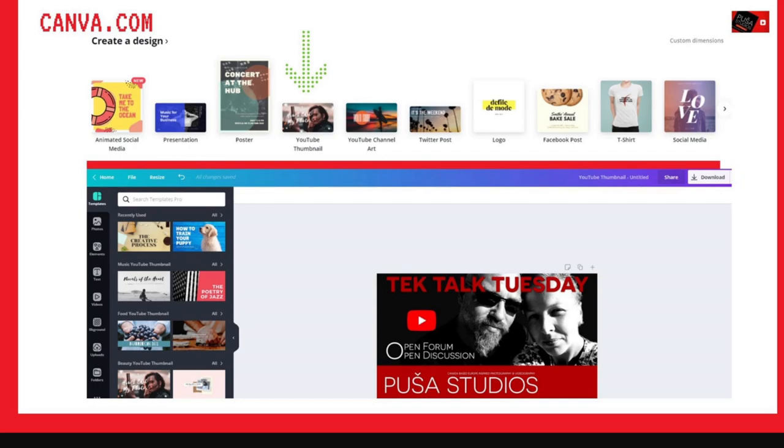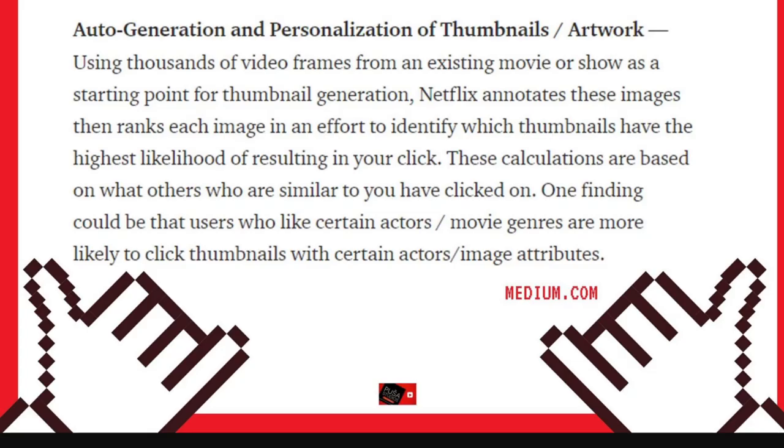All you have to do is click on that, and it provides you with thumbnail templates that you can see on the left side. There are numerous types you can choose from, or you can make your own from a blank one, and then just download it. As you can see, there's a little download button, and then upload that back to YouTube. Of course, you have tons of other ways: you can use TubeBuddy, you can use GIMP, you can use YouTube itself, though that's not as much suggested.